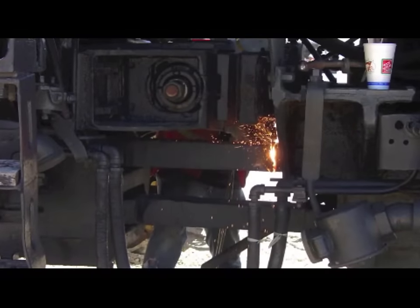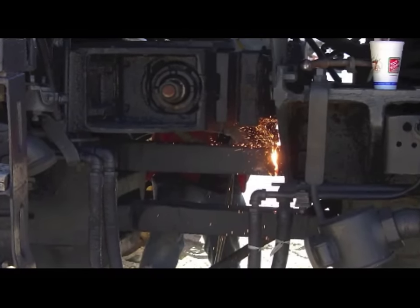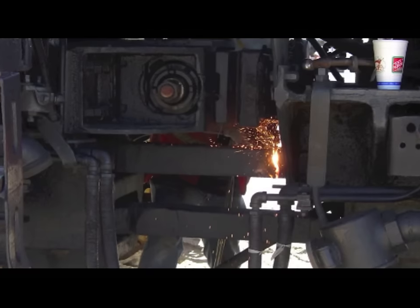Nobody wanted to do it, but there was no other choice but to cut this top drawbar in order to separate the tender from the locomotive.